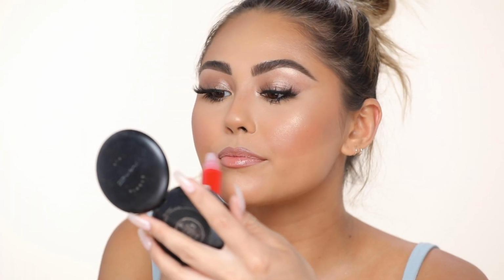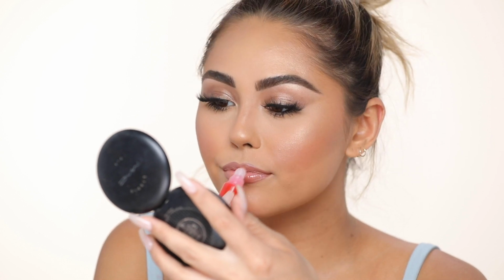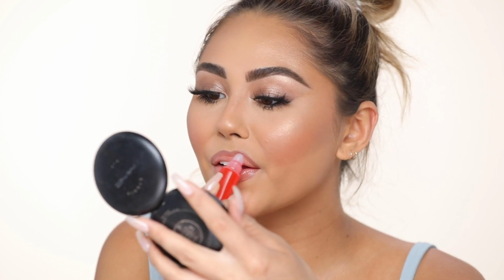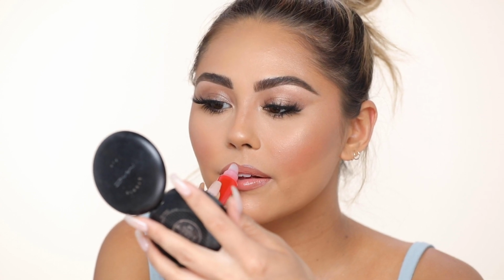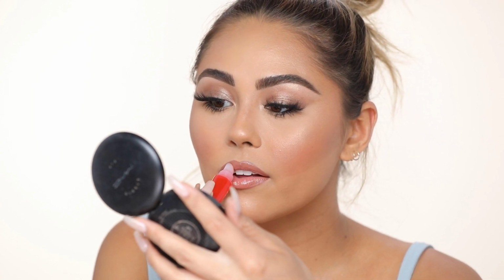But I am gonna go in with the e.l.f. Cosmetics Jelly Pop Juicy Gloss. It smells so good, you guys. I can't even get over it. It reminds me of my childhood, you know, but it's so pretty. It has a nice sheer glossy finish. Makes me so hungry though, because it smells so good.